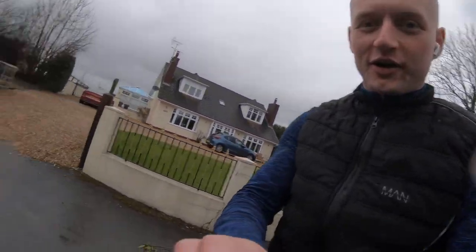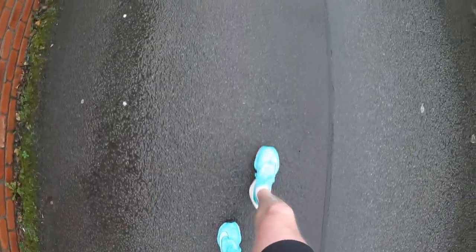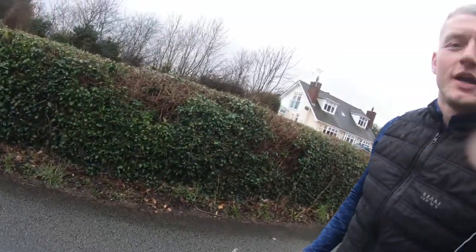But I've got a little bit of a surprise which I'm quite excited about myself. I have got the new Nike Alphaflies, so I'm gonna see how I get on with them. I have done 2 short runs with them, but only a couple of miles in between moving and traveling, moving boxes, all the exciting things that you need to do with moving house. So I'm gonna go a little bit steadier today, a bit more of an aerobic run.